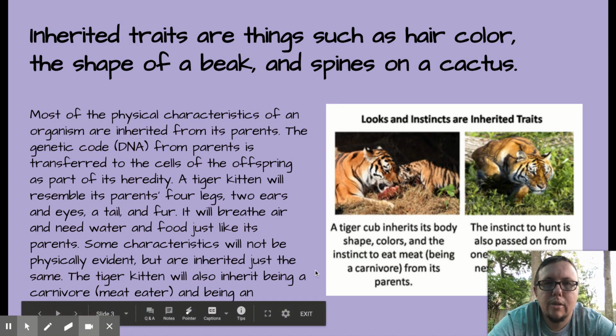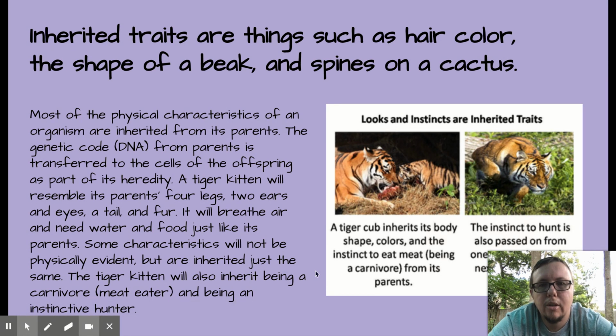So, inherited traits are things such as hair color, the shape of a beak, spines on a cactus. Those are all things that are inherited. There is genetic code that is passed along from parents to offspring that is called DNA, or deoxyribonucleic acid. You will learn more about that in seventh grade science when you do life science again. But yes, DNA is passed from parents to offspring. And so that's why those little tiger cubs look like the parent tigers. Same thing as far as what those tigers need is the same thing that the parent tigers needed, and so forth.